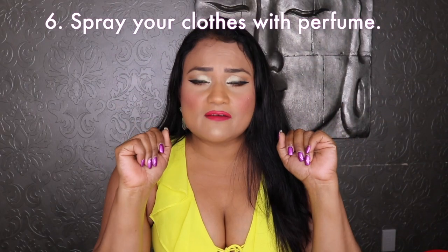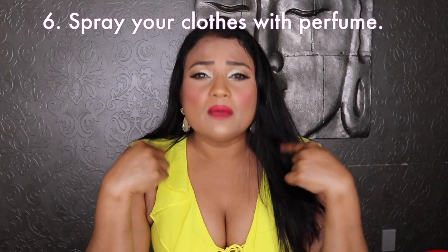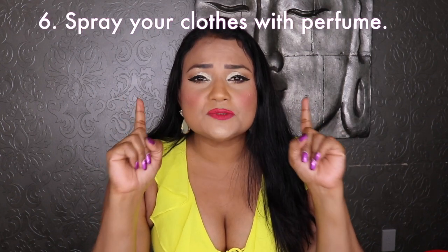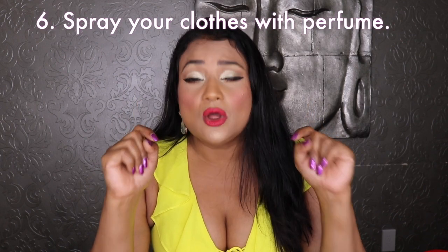Tip number six, you guys. Spray the fragrance on your clothes, because fragrances always last much longer on clothes than they do on your skin. Depending on the person's skin, depending on your chemistry, some people's skin just drinks up the fragrance, like me. My skin just drinks the fragrances. Makeup, same thing. My face eats my makeup, my skin drinks my fragrances.